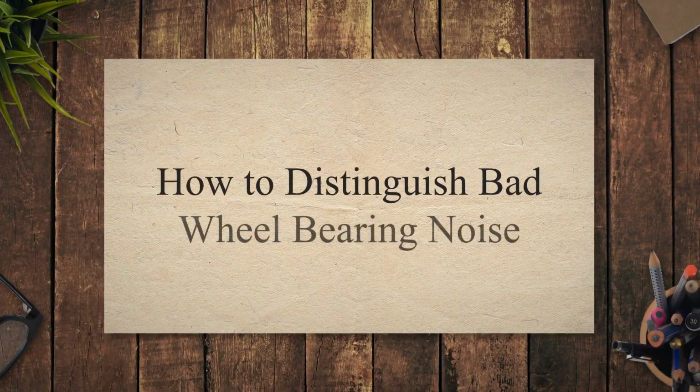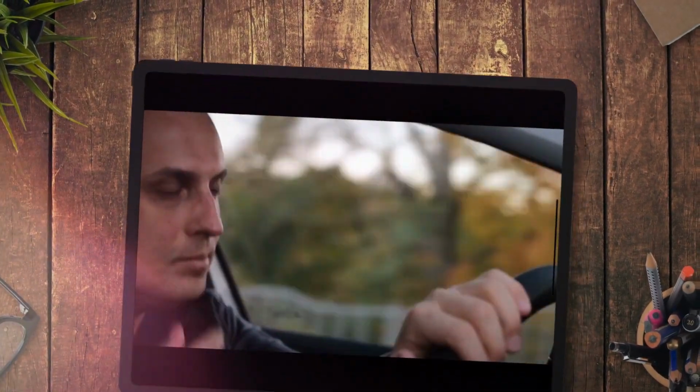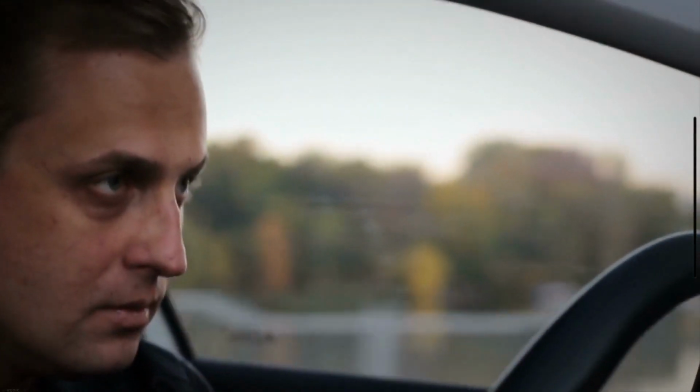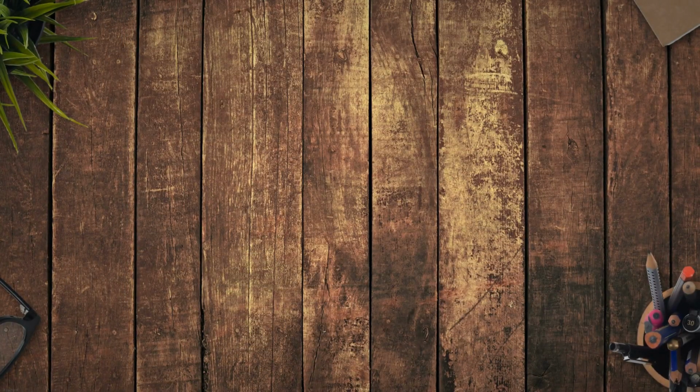How to distinguish bad wheel bearing noise. 1. Squealing and growling noises. The characteristic noises of bad wheel bearings typically include growling, squealing, and cyclical chirping sounds. These sounds are often related to wheel bearings if they change in accordance with the speed of your car.